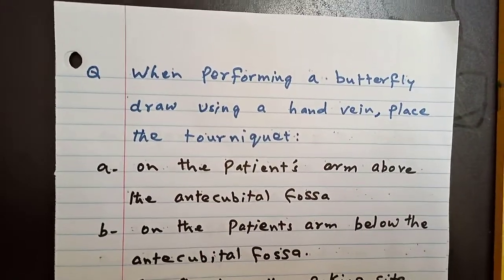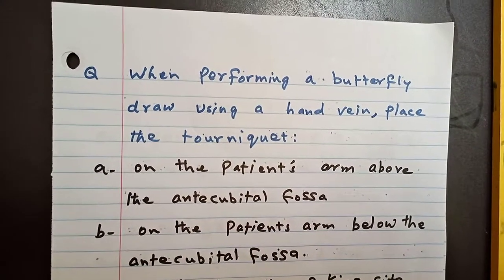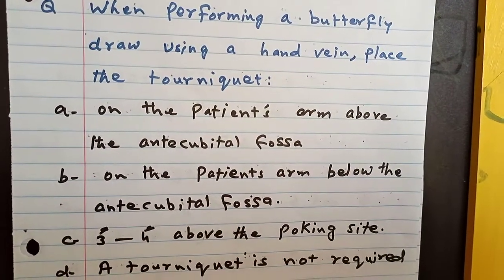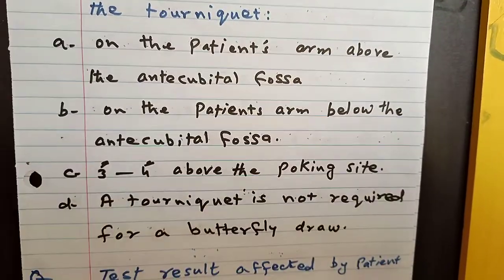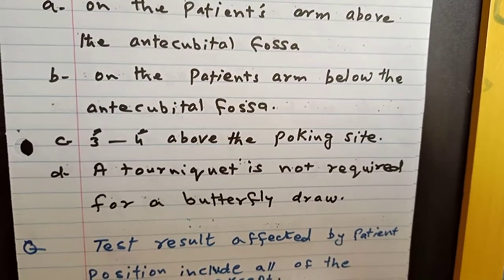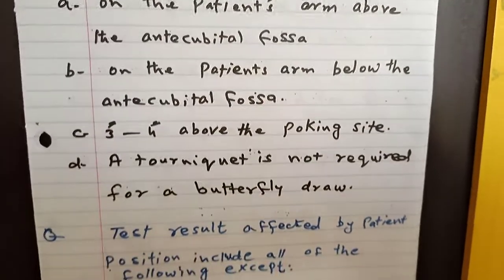When performing a butterfly draw using hand veins, place the tourniquet: on the patient's arm above the antecubital fossa, on the patient's arm below the antecubital fossa, 3 to 4 inches above the puncture site, or a tourniquet is not required for a butterfly draw. The answer is C. 3 to 4 inches above the puncture site.